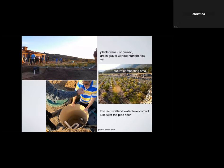So here it is again. It's done its loop and come out to the end, and you see this green lidded thing. That's a very low-tech control for maintaining the level in the wetland. Eric is showing you just bend the pipe one way or the other. When it's up like this, the level is going to be higher, and lower if you bend it down.